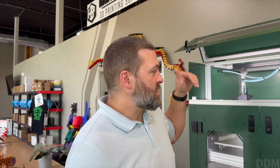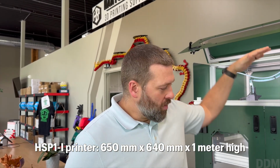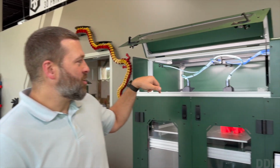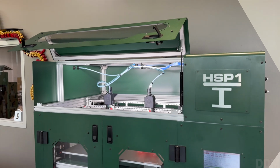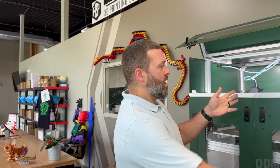What's the build volume of this huge thing? So this is 650 millimeters by 640 millimeters on the bed, and then 1 full meter in Z height. Wow, that's a little larger than I can get on my Delta at home. Yeah, and that entire build volume can be accessed by both of the independent dual extruders, both of the print heads. So you can print two things simultaneously or print one thing and then have soluble support material underneath it, or print mirror images of things, whatever you want with the two different extruders. That's amazing. That is the biggest 3D printer I've ever seen. It's a big one.